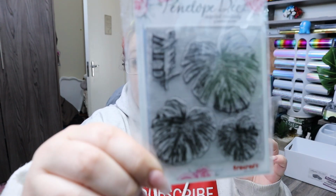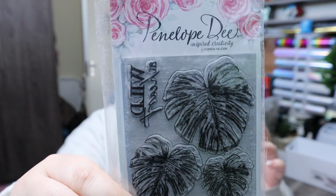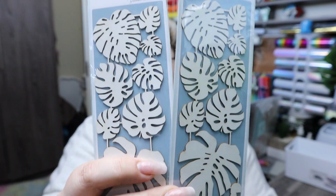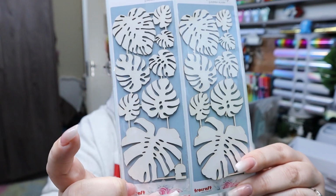Anyway, enough blabbing. I want to show you what I bought. So I bought a few things as well. I bought a pack of stamps. Now these are obviously Penelope D stamps as well. They're Monsteras, duh, because I'm a sucker for Monsteras. And then along with that, oh, these are upside down. I bought 2 packs of the laser cut elements. They're exactly the same. Very cute. No idea what I'm going to use them for, but that's not the point. I don't need that negativity in my life.